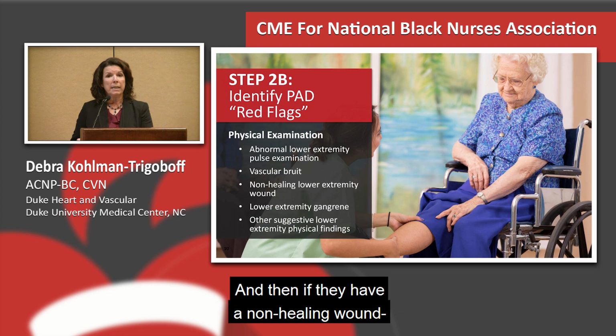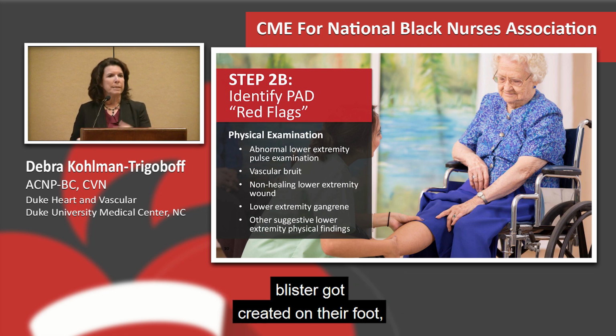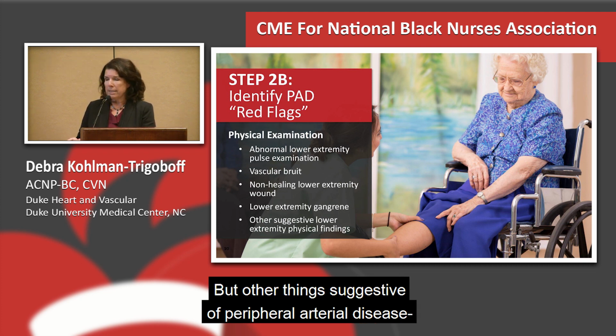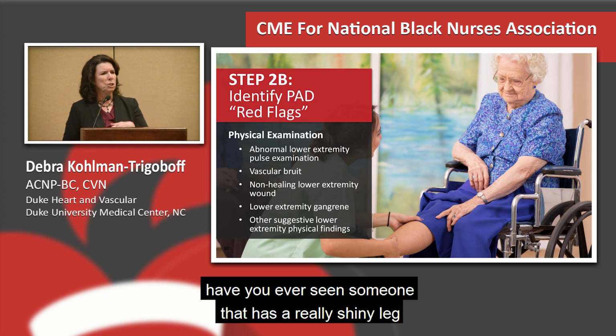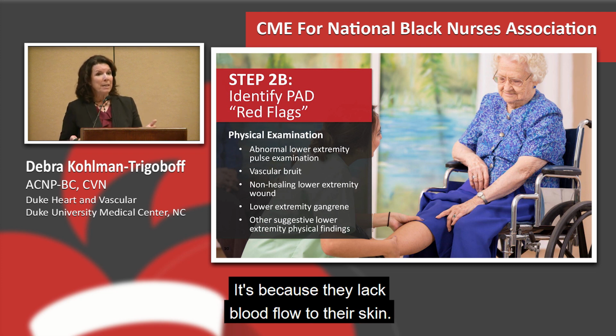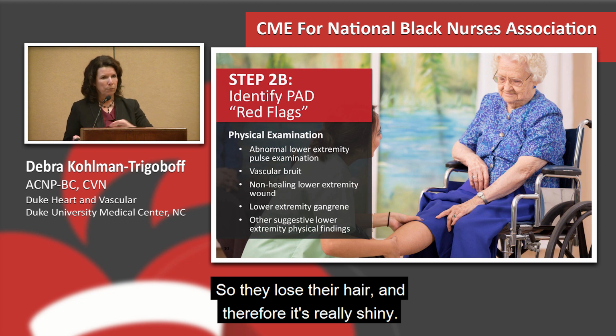And then if they have a non-healing wound, say they got a brand new pair of shoes and a blister created on their foot, and it doesn't heal, that's another sign. Clearly gangrene is a pretty obvious sign. But other things that are suggestive of peripheral arterial disease: have you ever seen someone that has a really shiny leg and it looks like they shaved their legs? It's because they lack blood flow to their skin, so they lose that hair, and therefore it's really shiny.